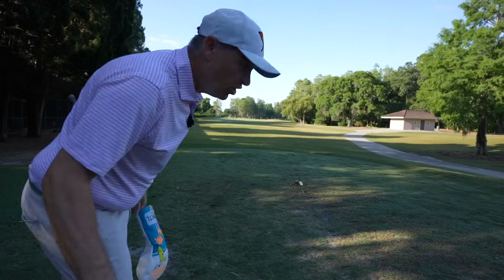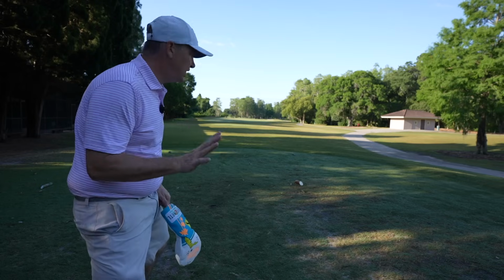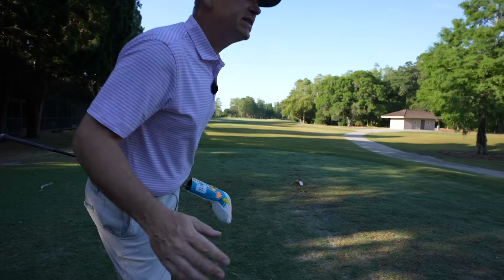Now, this is a more challenging hole. This is a par 4 dogleg right. It's kind of long, about 375, I think, something like that.